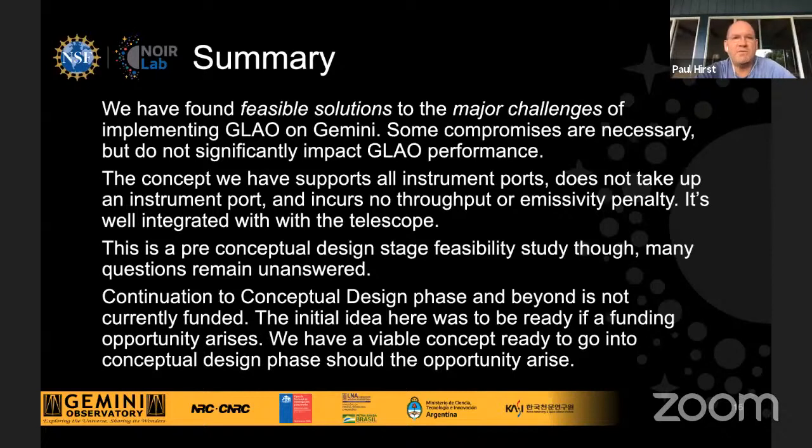So in summary, we found feasible solutions to the major challenges of implementing GLAO on Gemini. There's some compromises, but we don't think they're an issue. The concept we have supports all instrument ports, doesn't take up an instrument port, and incurs absolutely no throughput or emissivity penalty. It's very well integrated with the telescope.